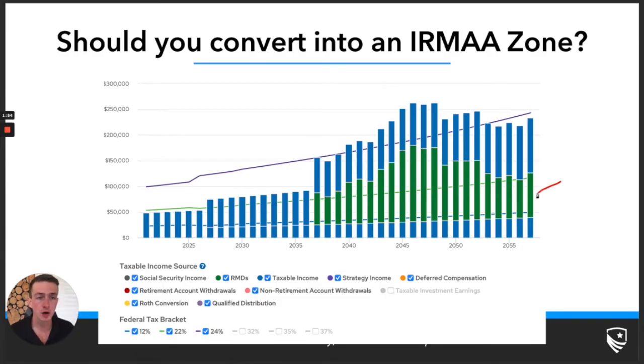These green bars here are RMDs, and as you can see, these RMDs are going to wreak some real tax havoc on their situation. It's going to push them up into higher tax brackets, as we can see here. It's going to subject them to different tax hurdles like the capital gains bump zone. It's going to subject them to the Social Security tax torpedo. And so there are all of these reasons that we're going to want to perform Roth conversions early in retirement while taxes are low. As we can see here, the zones that we would want to convert inside would be something over here, again, earlier in retirement.